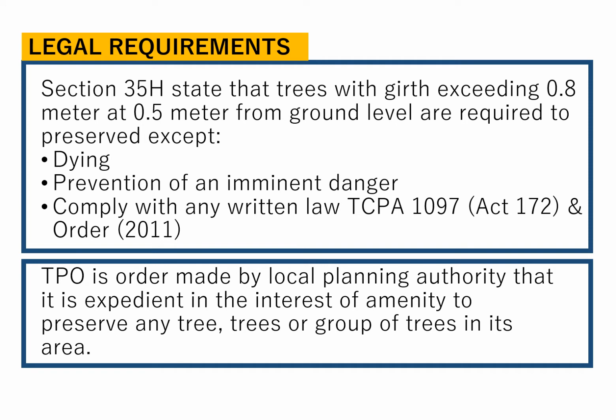Because TPO is already stated in Act 172. Okay, so under section 35H, it states that trees with girth, grid tu maksudnya ukur lilit exceeding 0.8 meter at 0.5 meter from ground level, ketinggiannya lebih daripada 0.5 meter, are required to be preserved kecuali pokok tu memang dah mati, dying, prevention of imminent danger ataupun boleh menyebabkan berlakunya aksiden ataupun kemalangan ataupun memberi kemudaratan, bahaya. So bila dia tua, mungkin dia dah tak kuat, okay, so anytime dia boleh tumbang ataupun patah. Comply with any written law, TCPA 1976, which is Act 172 and Order 2011. Maksudnya ini awak dah dapat approval from the local planning authority yang membenarkan awak untuk memotong ataupun menebang pokok-pokok TPO.